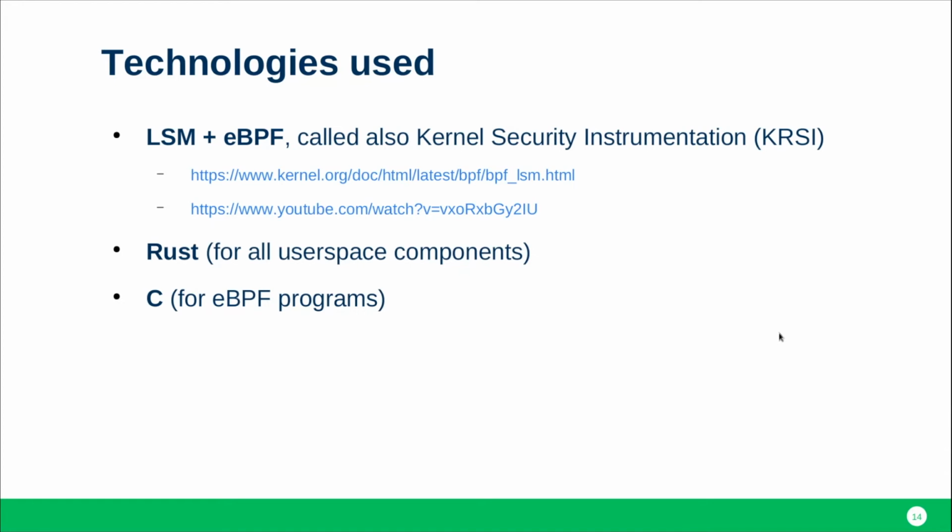But for user space parts, so for the loader and all the infrastructure around BPF programs, I'm using Rust. But for the BPF programs themselves, I still have to use C.